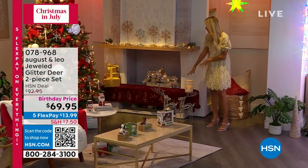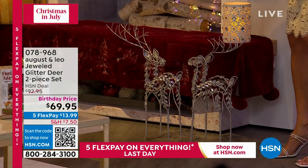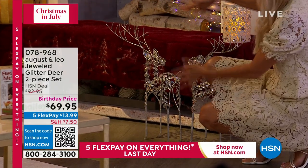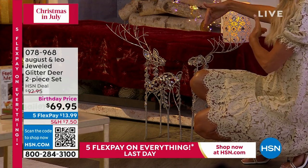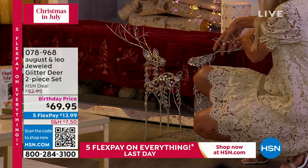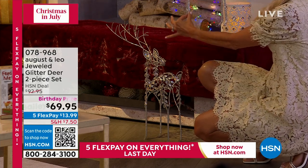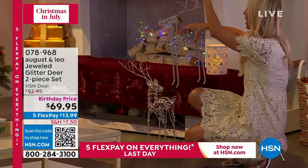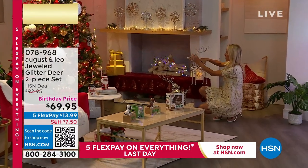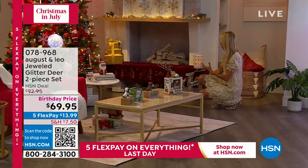I also want to show you by a fireplace how gorgeous these are. Like I said earlier, this is a set of two. Look how statuesque they are. Look how tall they are. I love that one is turning back, looking at his brother. They are so beautiful. They're so sweet, and they're elegant. Those long legs are so incredibly elegant. Those long antlers, that beautiful profile. All these gorgeous jewels adorning these two deer.